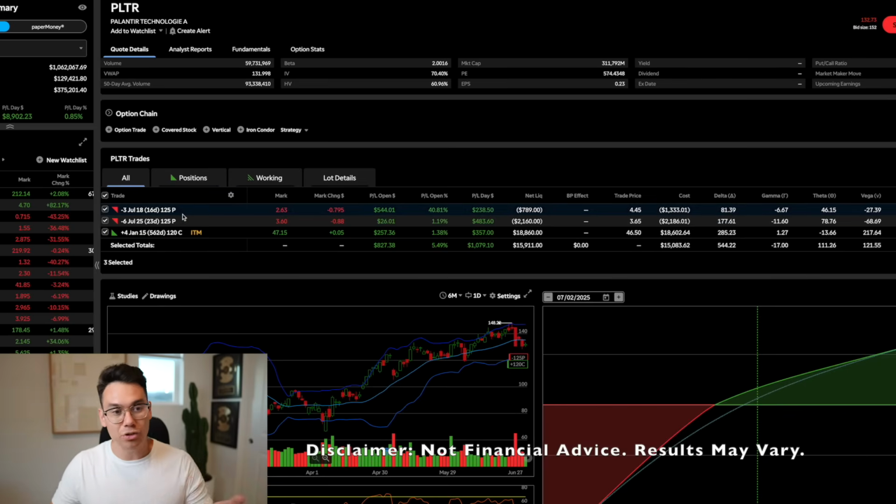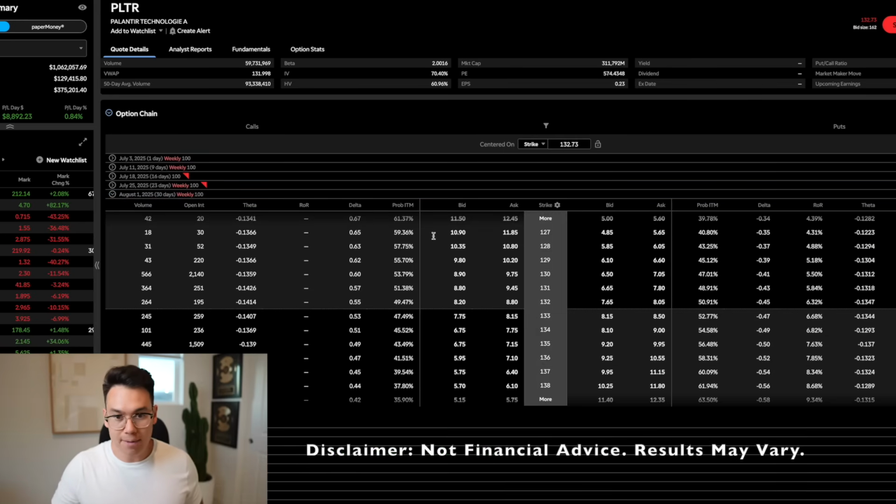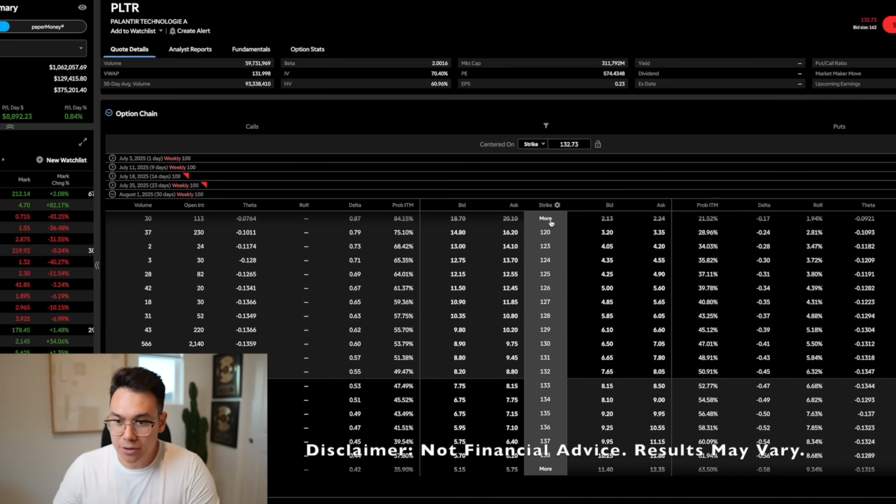But if I were to enter a cash secured put today, I would go to the option chain. I'd go to August 1st, 30 days out. And there's a few columns here. There's the strike prices, there's the delta column, which remember I'm trying to sell a 30 delta option, and then we have this ROR column, return on risk, which will show you the return on capital for that specific put option.